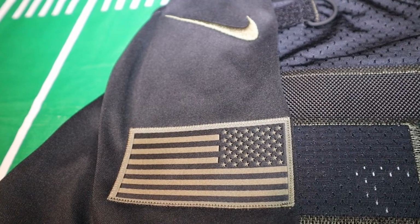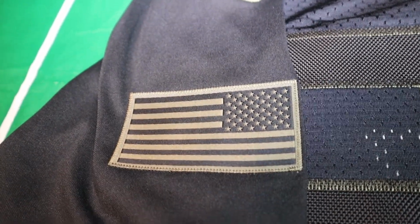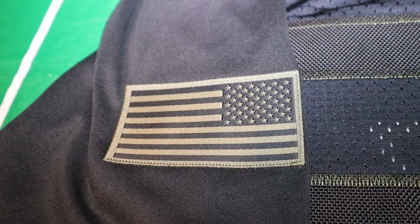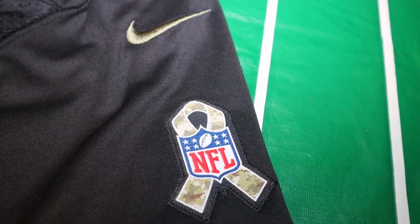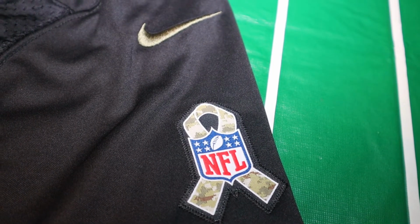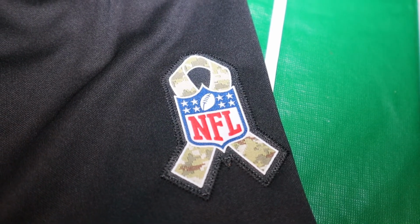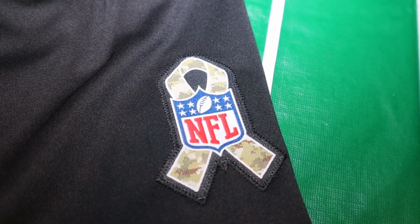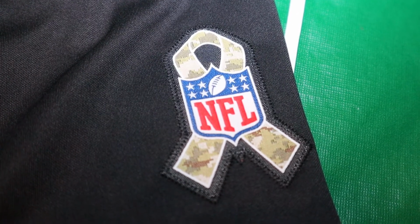Now on the right sleeve, you're going to have your Nike swoosh that is stitched into the jersey, and then you're going to have your American flag that is also embroidered into the sleeve. And then on the left hand side of the sleeve, you're going to have that Nike swoosh that is embroidered. And then coming down here, you're going to have your salute to service NFL shield, and that whole thing is stitched into the jersey as well.